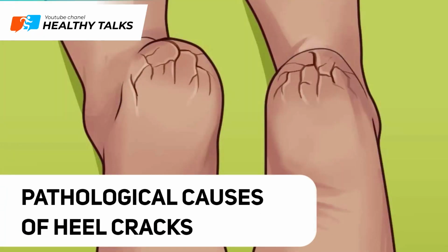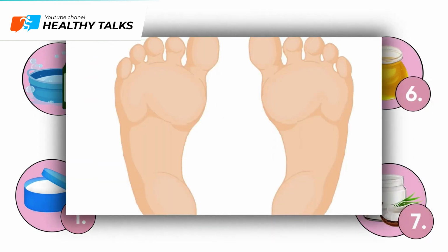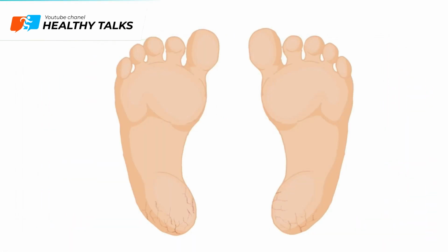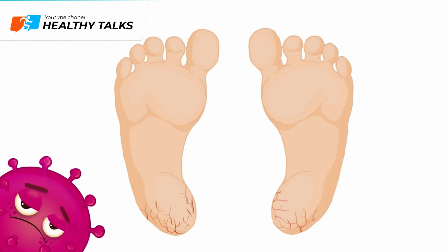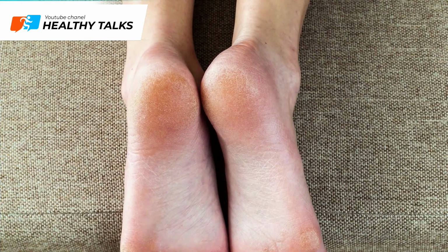Pathologic causes of cracked heels. All the above methods are applicable only if the cracks on the heels appeared due to natural causes. If they are caused by disease, however, the treatment of cracked heels should be done under the supervision of a doctor. Cracked heels can develop in the following pathologies.